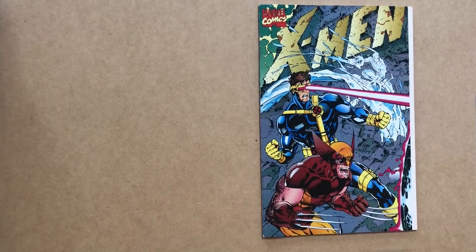That is X-Men #1, the best-selling comic of all time, 8.1 million copies.